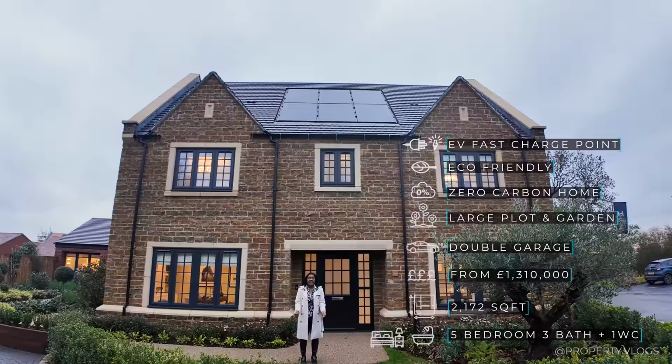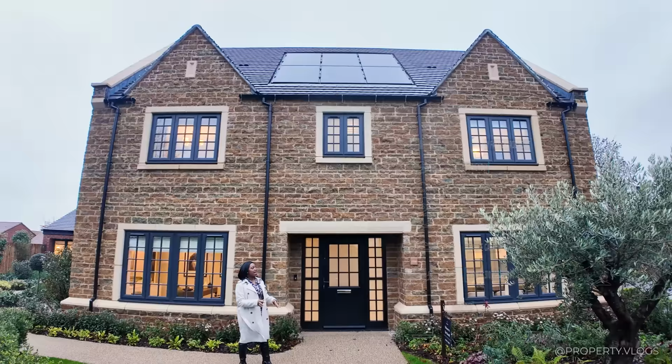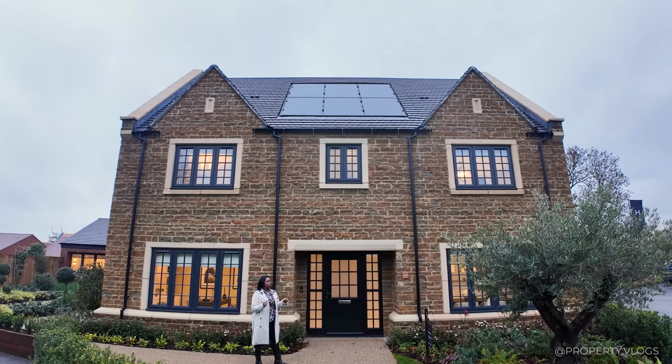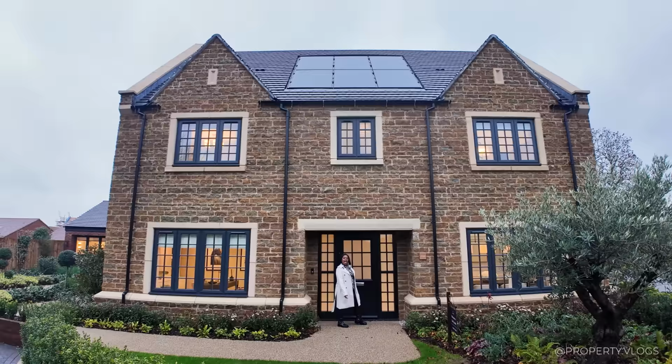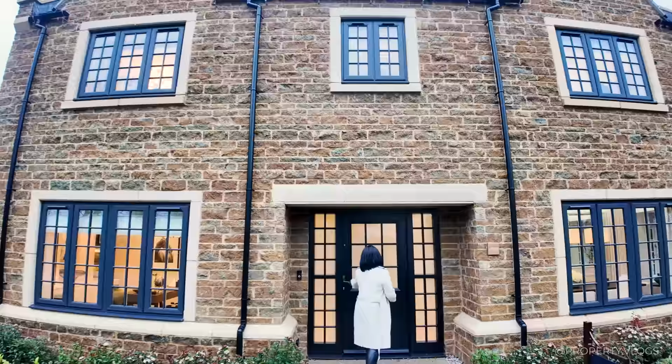Let's start with an external tour. And as you can see, you've got planting at the front, which is just gorgeous. And then you've got this beautiful, beautiful kind of gravel entrance into this porched area. Great porch canopy, statement front door. And now I'm going to show you the rest of the house on the inside, and we'll get straight into the property tour as I welcome you into the house, okay?